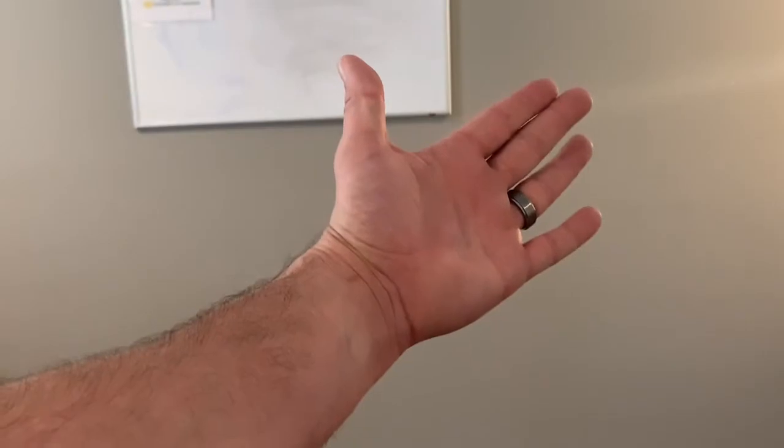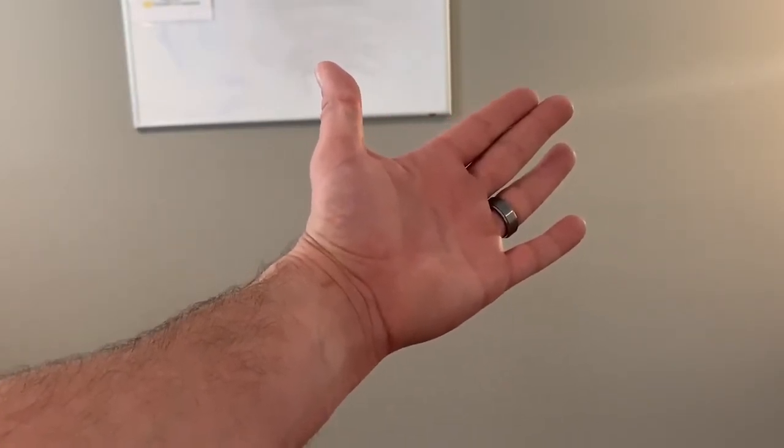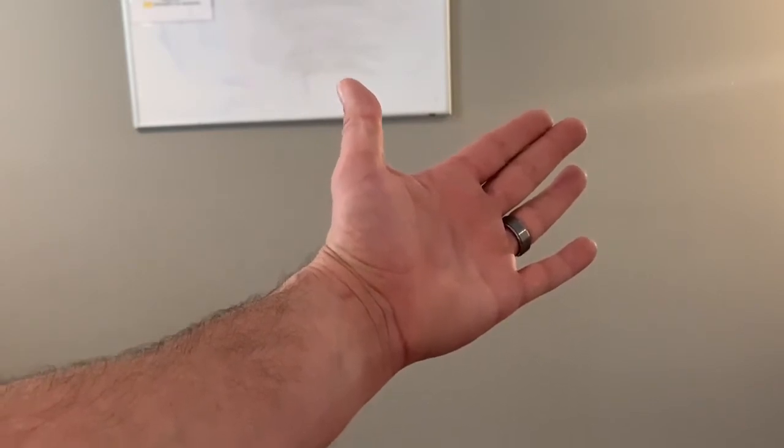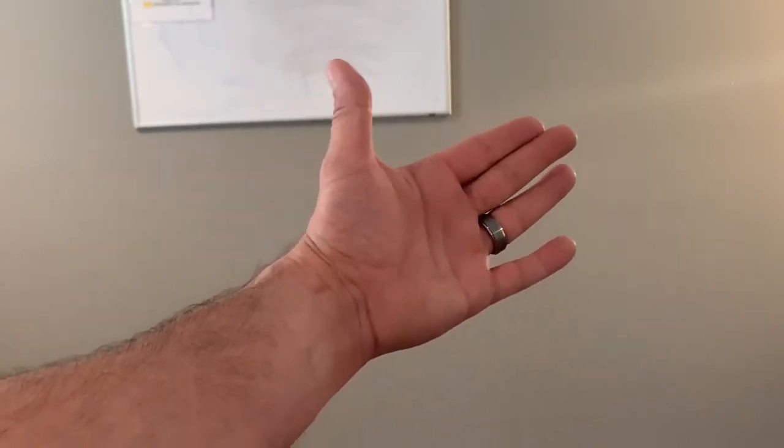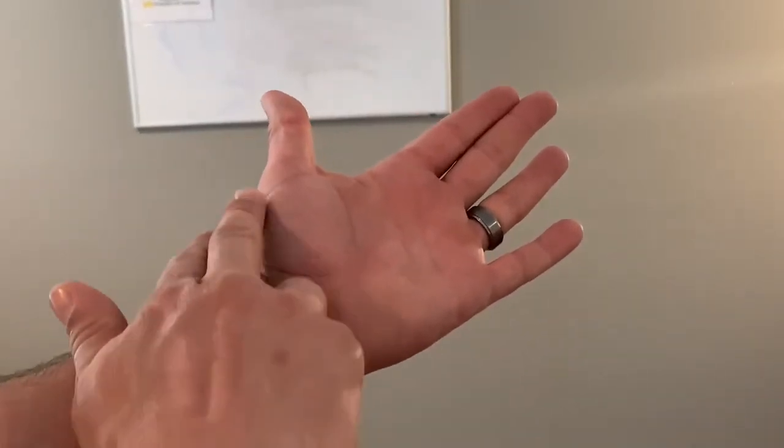Now let's look at how to find our radial pulse. Now our radial pulse runs along the radius bone, which is in our forearm. So it's going to be on the thumb side. That's the first thing to notice. On the thumb side of your hand, so go ahead and flip your hand so that it's palm up and check for the thumb side.